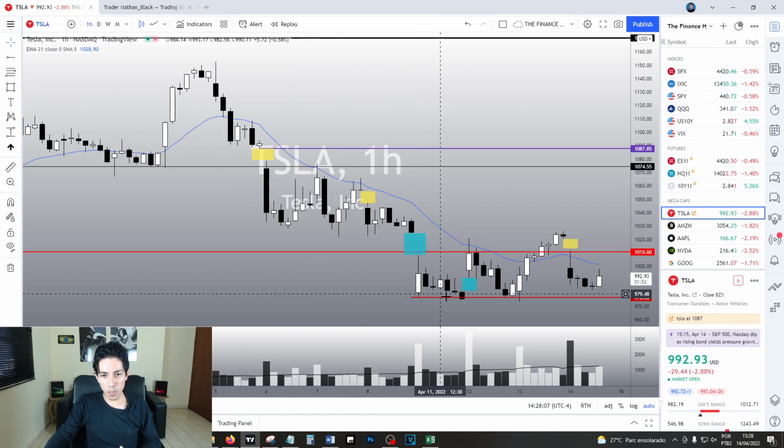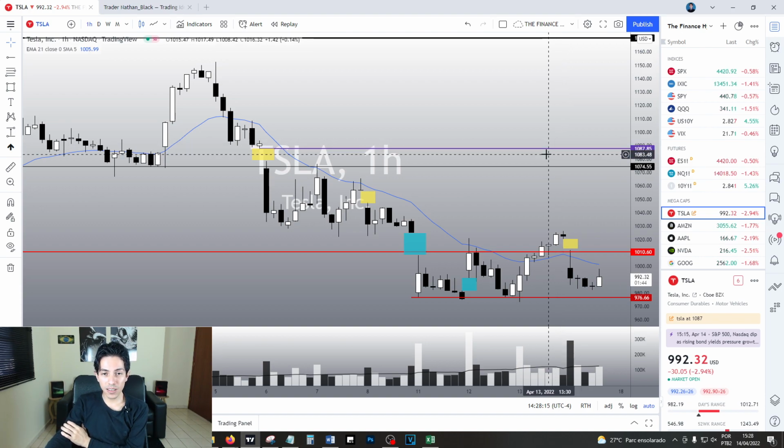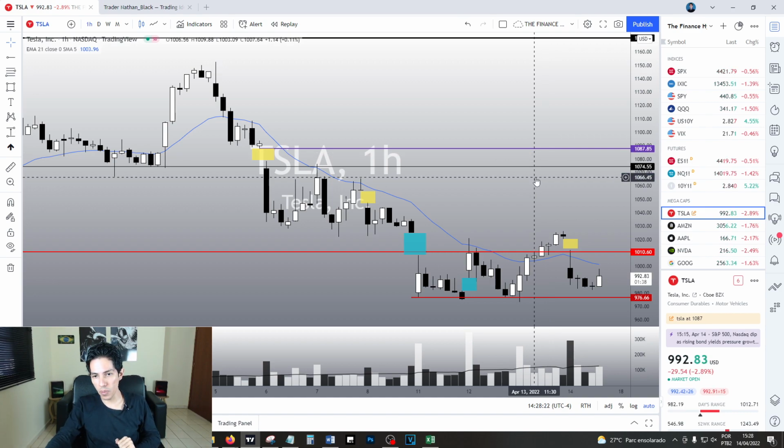Tesla did a double bottom chart pattern. So yes, now more than ever, our target is 1087. We can assume that Tesla is gonna turn bullish from here, and I think Tesla is a buy in my humble opinion at this moment.